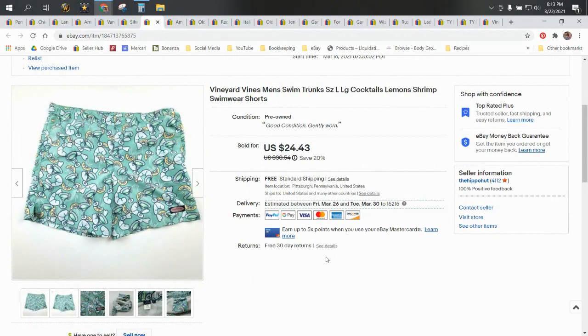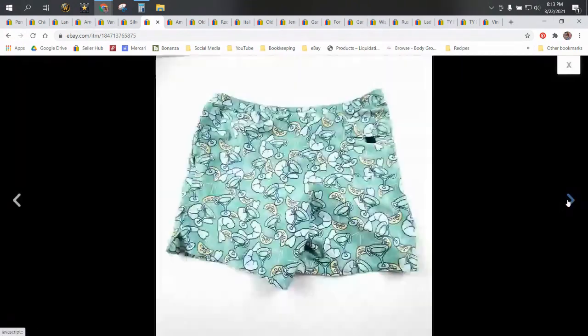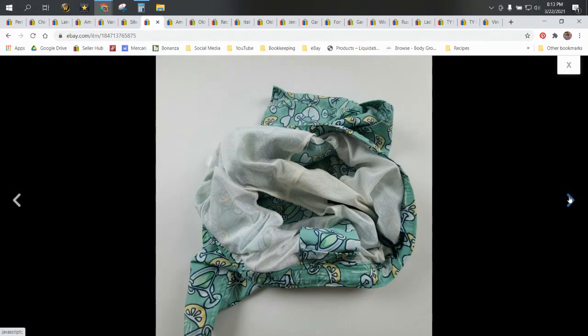Vineyard Vines men's swim trunks. These were $2. Cost of goods in a wholesale lot. There's the little Vineyard Vines logo. This is a good brand.